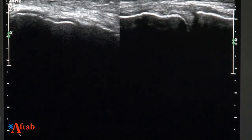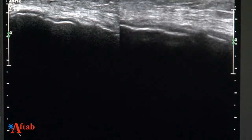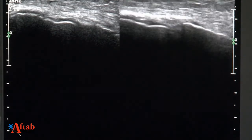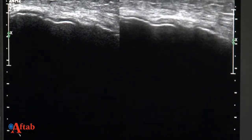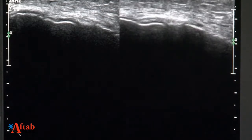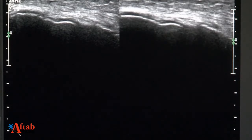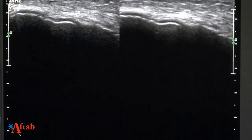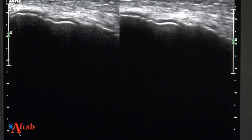So you can see the cruciate here clearly. There is a minimal loss of the thickness of the cruciate on the symptomatic side. So we are going to talk about, again on the symptomatic side, is there a tear of the cruciate? There seems to be an extrusion. It seems that the medial meniscus is extruding. It is actually not flush with the margins of the femoral and tibial condyle. They're just a little.